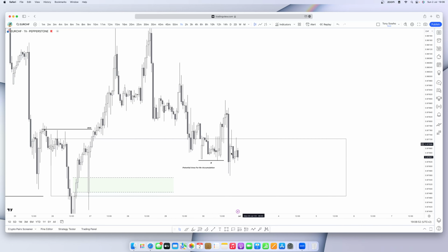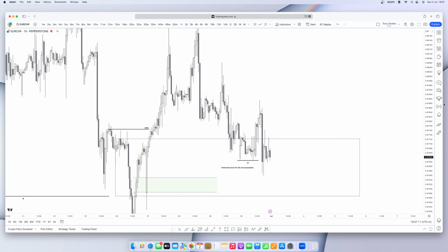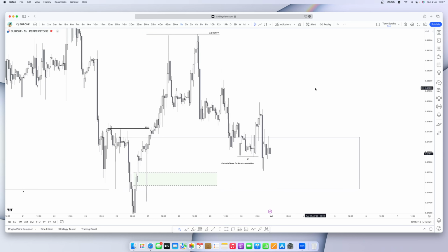So for now, if I'm going to be looking for a buy opportunity, I would love to see some bullish movement, right? If we can then take out this previous lower high and establish some kind of bullish structure, then I would love to take a trade on EuroChef going to the upside. So for now, there is no trade idea. I'm just telling you to wait.